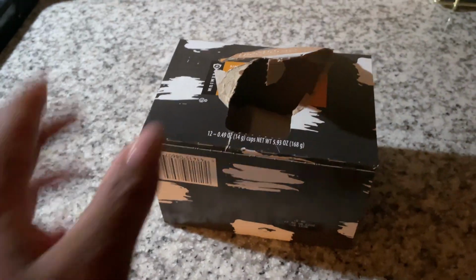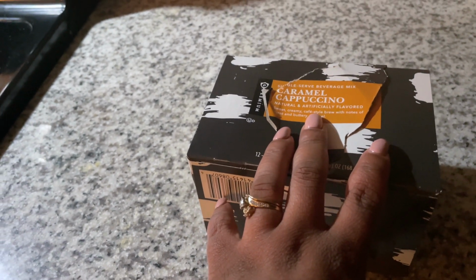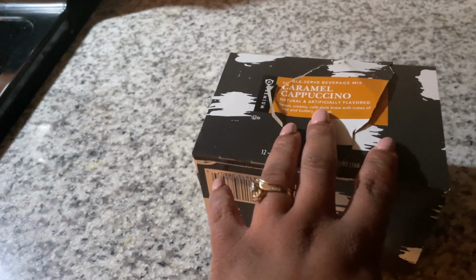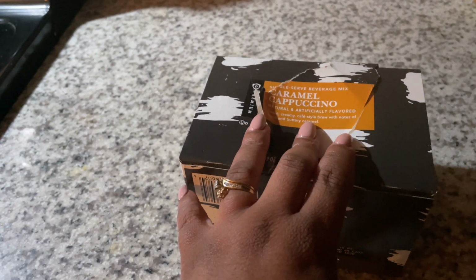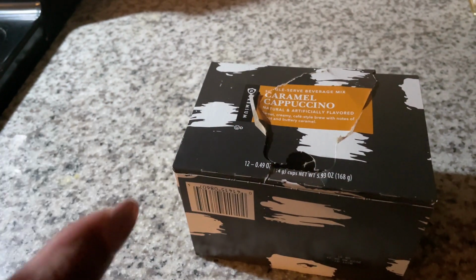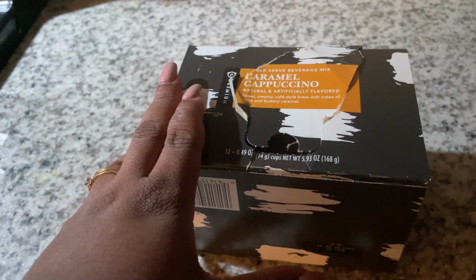So let's go. The brand of coffee that I like to drink is this caramel cappuccino, and I think I get this from Publix, if I'm not mistaken. It's either Publix or Lowe's. But I love this brand, and the reason why I love it is because I don't have to add any creamer. It's so good, it's so sweet.